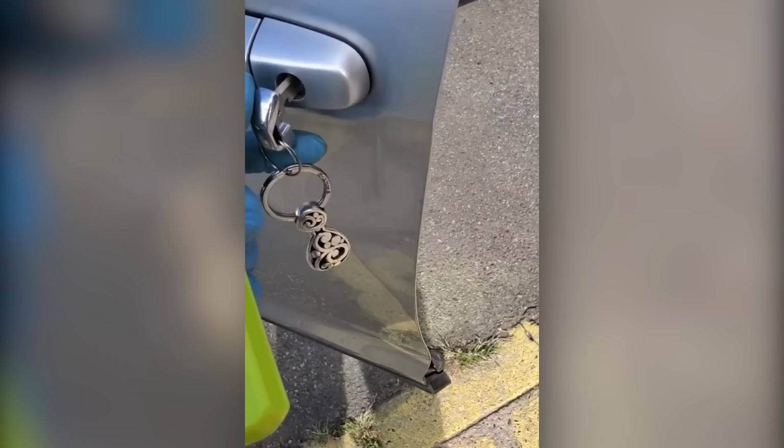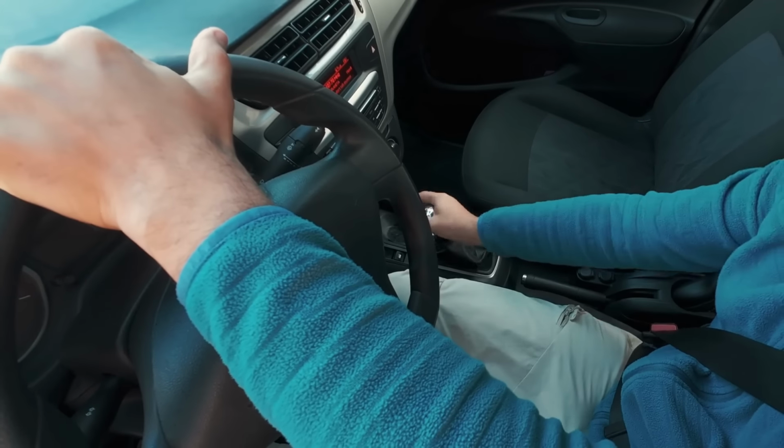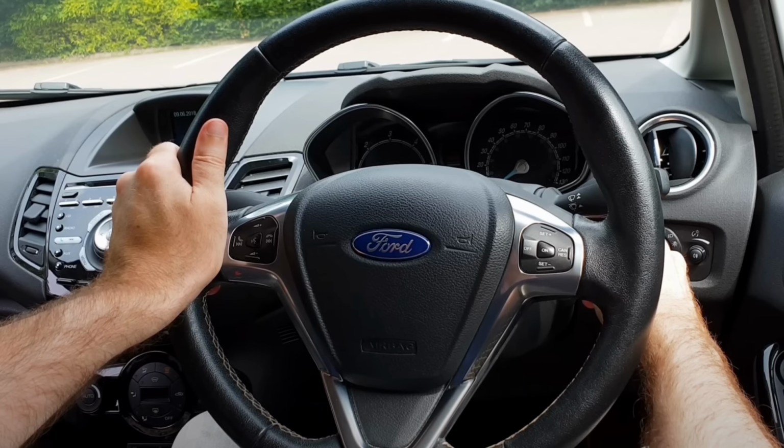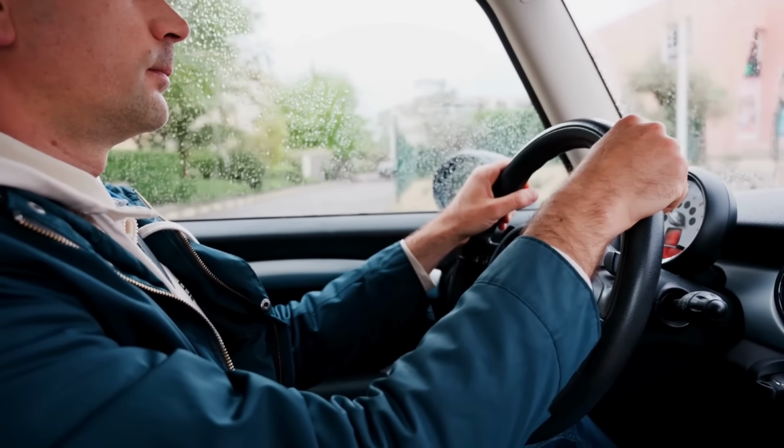And here's the kicker. A locksmith will charge you $50 to $100 for a service call to fix something you can solve in 2 seconds by wiggling your steering wheel. Keep this one in the back of your mind. It will happen to you eventually.